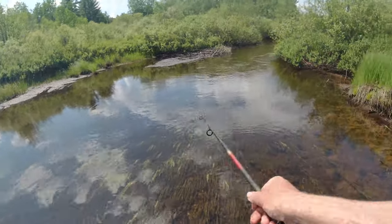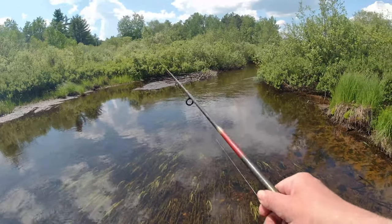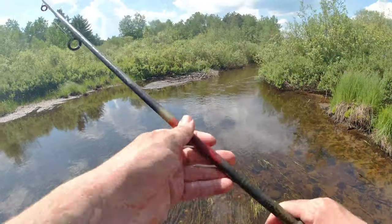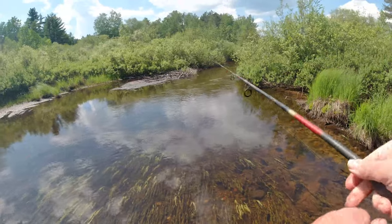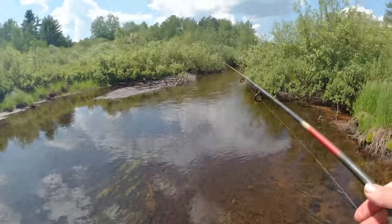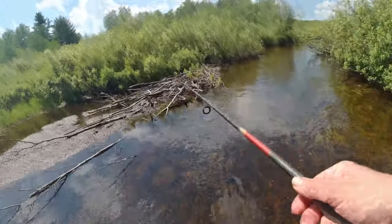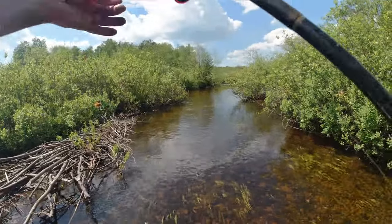Yeah, there's definitely something right in here. He's picking away at my bait. Tighten it up on here some. Yeah, it did a number on my bait. Oh, it's not taking it off of that. Shoot. Well, I guess that fish is going to have to meet me farther upstream. Because... yeah, I caught my sinker.